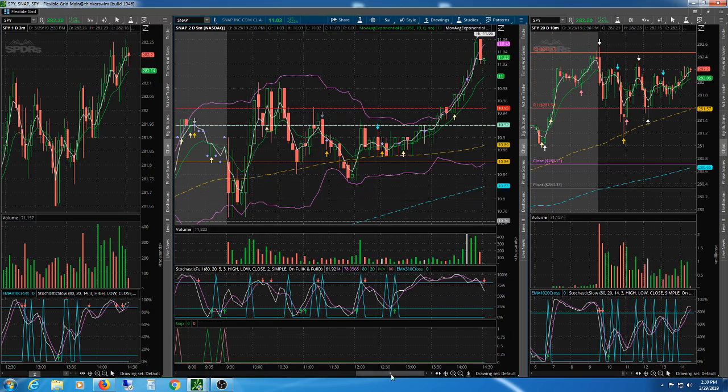But I don't like holding overnight, so that's why I was paper trading it. I'm trying to get a little bit more confidence in the overnight holds. Like I said, I think yesterday, 8 o'clock at night, some news comes out and the market crashes. I don't want to have my money tied up in something I can't do anything about till the next day. So that's why I don't like holding overnight.